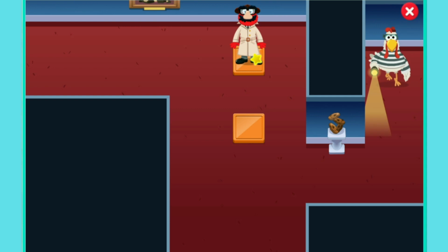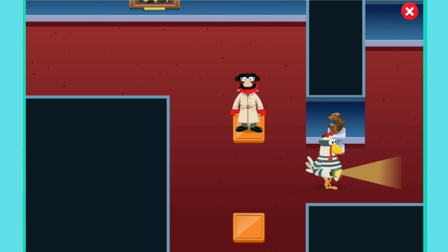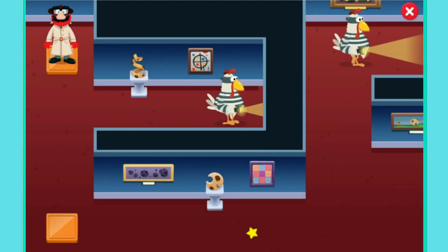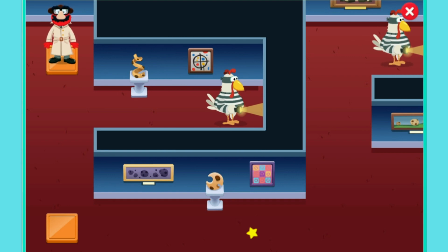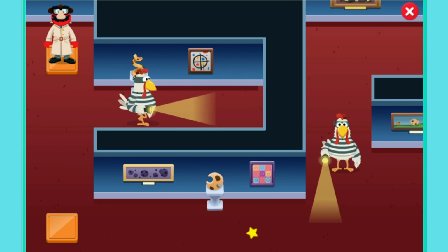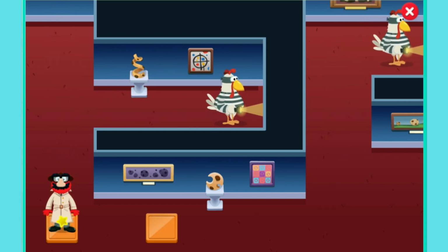Let's get to the next square. We did it! More wicked chickens? Oh, we must be near some clues. Move Elmo when the chickens can't see him. Let's keep going!